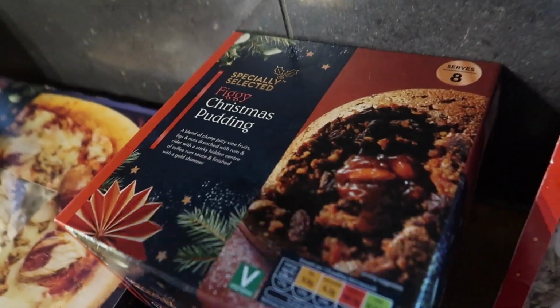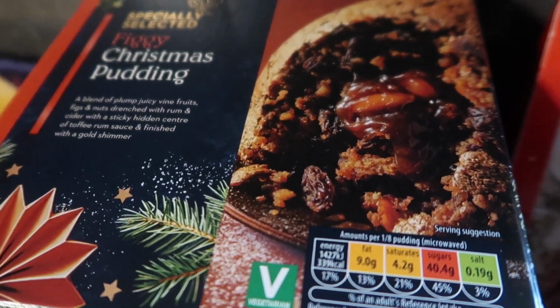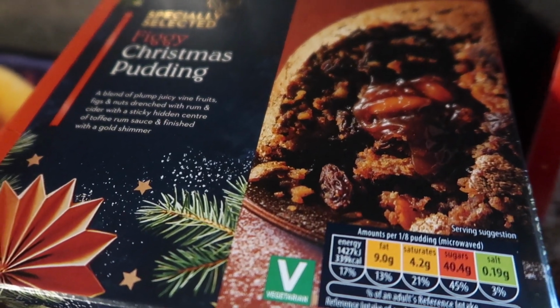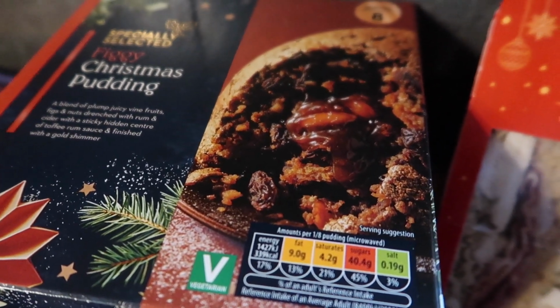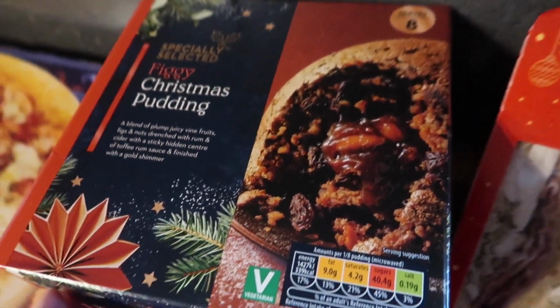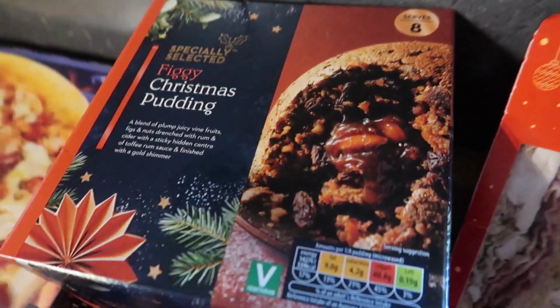Got a figgy Christmas pudding. This is a blend of plump, juicy vine fruits, figs and nuts drenched with rum and cider, with a sticky hidden centre of toffee rum sauce finished with a gold shimmer. That just sounds amazing. This was £8.99 and it serves 8 people.